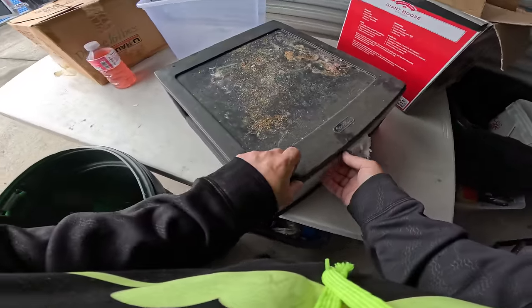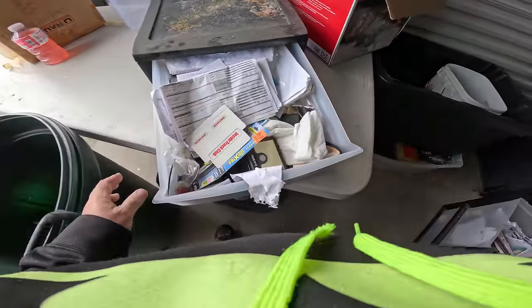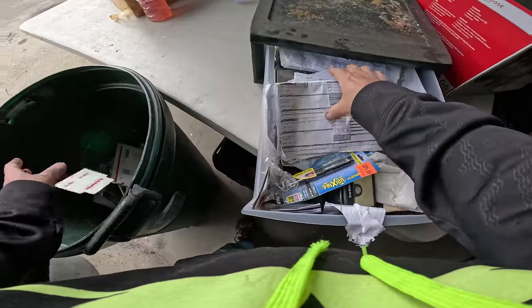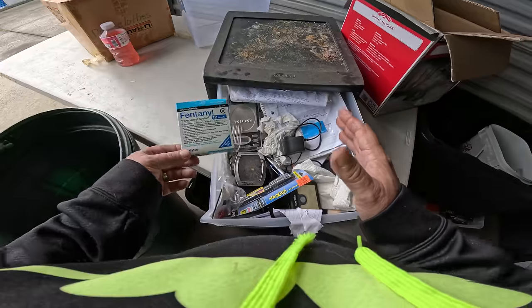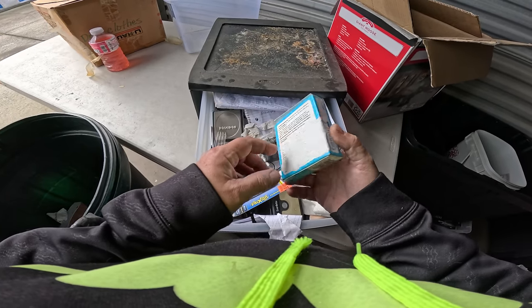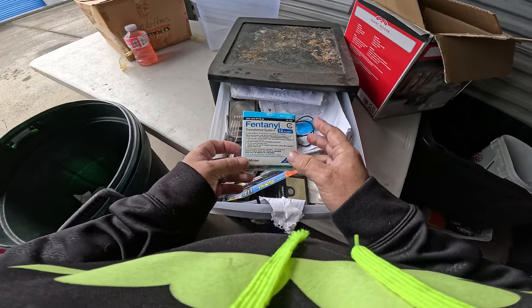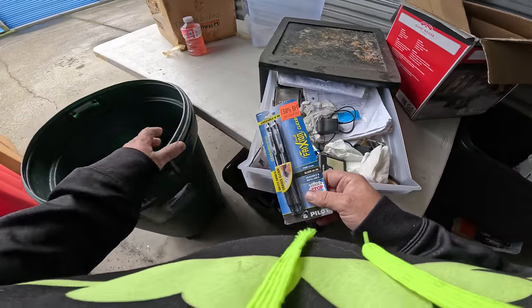This one's really gross, but I find good stuff in this from time to time. Not recently, but enough times that I get excited when I see it, you know? Fentanyl. I found fentanyl in this locker. Uh-oh, guys. That's sealed right there. Transdermal system. Dang. Okay, we're throwing that away. We don't need that getting into anybody's hands.